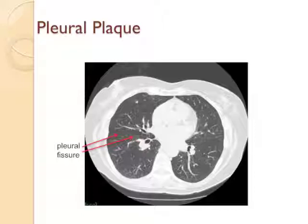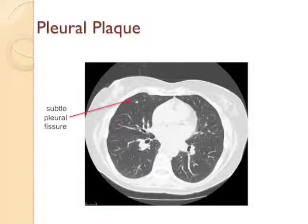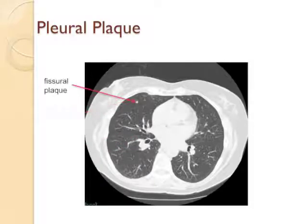Well, it turns out the lungs are separated. Each lung is separated into different lobes, and the lobes are lined or separated by what we call fissures. And in this picture here, you can see one fissure over here, and then very subtly, there's another fissure over here. And it turns out we can get these little nodules that appear right on the fissures, and these are called fissural plaques, and these are almost always benign, and we can dismiss those.